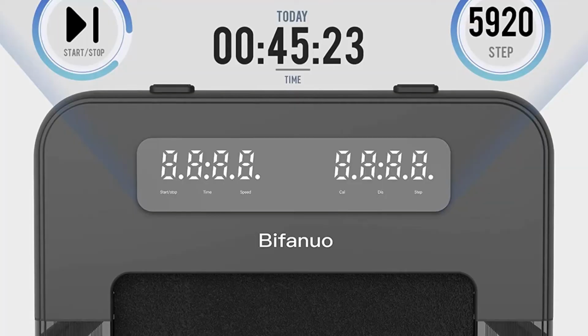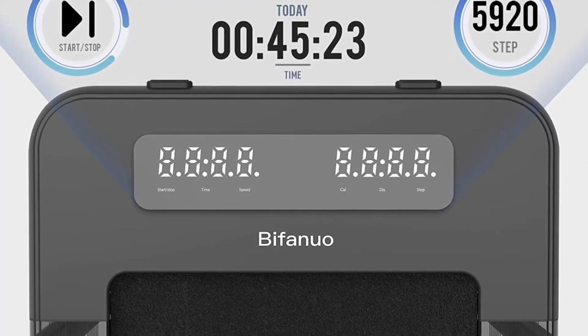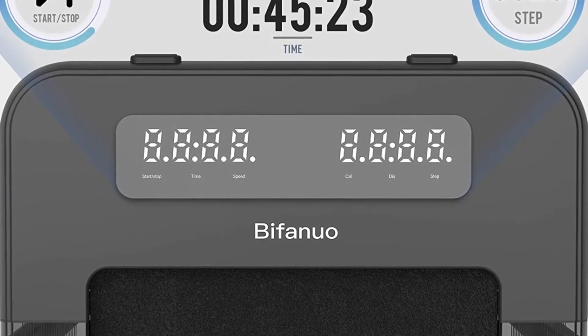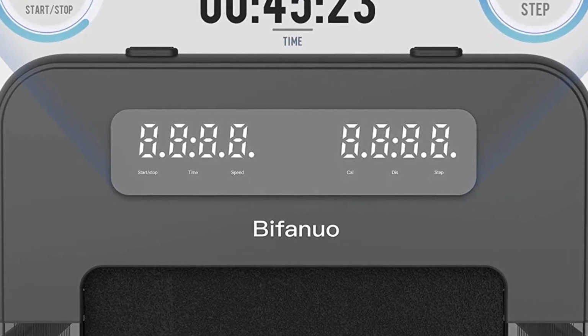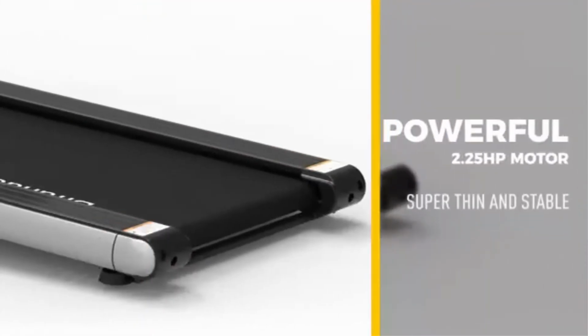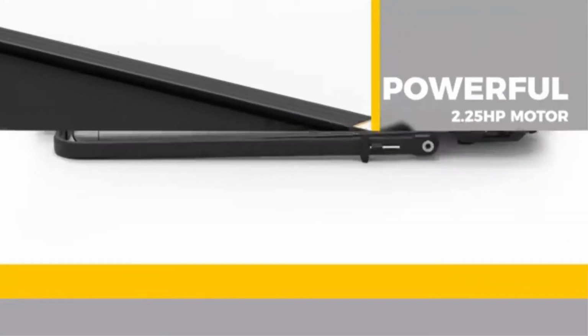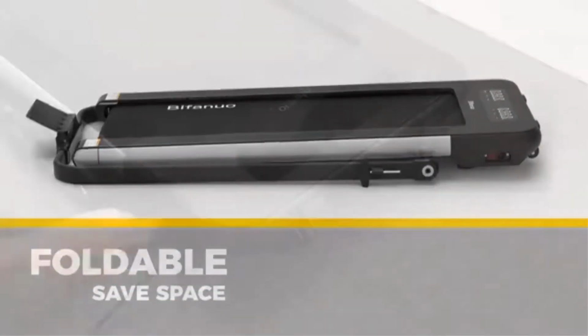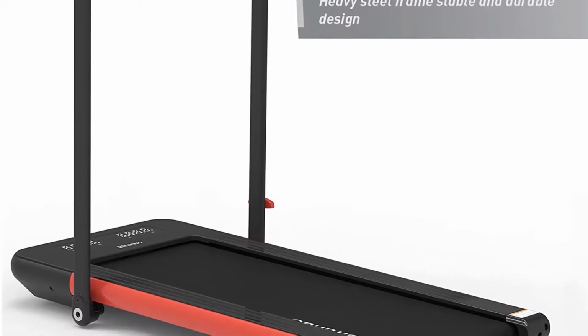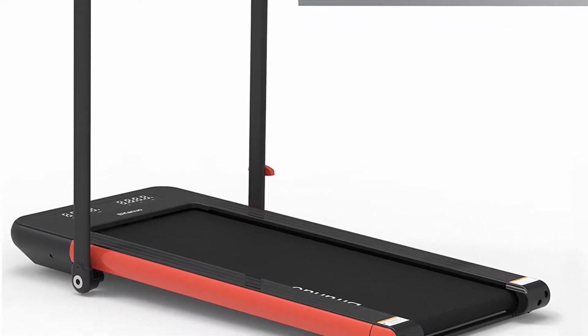Enjoy a quiet workout with a powerful motor perfect for walking, jogging and running in the comfort of your own home, speed ranging between 0.5 to 6.5 miles per hour. The product contains one folding electric treadmill, one English manual. The shipping address: Los Angeles and New Jersey. Ensure that buyers in various places can receive packages faster.